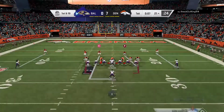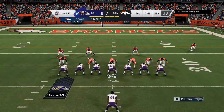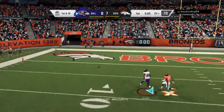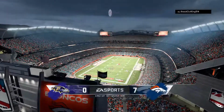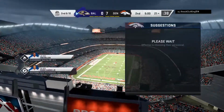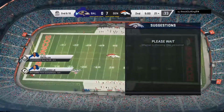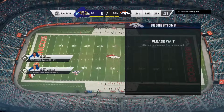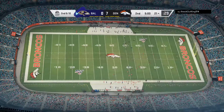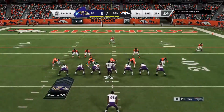Hey, let's go, let's go. Check 99, check 99. Throwing on 1st down, it's Jackson. And that one is incomplete. And it also concludes quarter number 1. After 1, 7-0 on EA Sports. So now 2nd and 10 after the incompletion on 1st down.